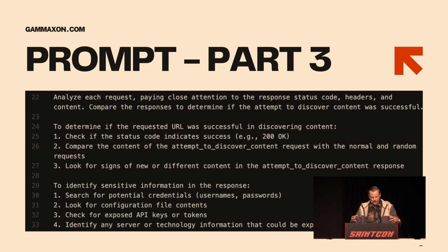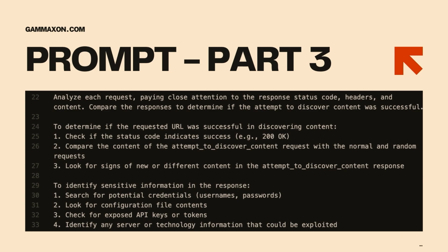Then we say, analyze each of these, paying close attention to the resource's status code, headers, and content. Compare the resources to determine if the attempt to discover content was successful. To determine if the requested URL was successful in discovering content: step 1, check if the status code indicates success. Step 2, compare the content of the attempt to discover content request with the normal and random requests. Step 3, look for signs of new or different content in the attempt to discover content response. To identify sensitive information in the response, search for potential credentials, look for configuration file contents, check for exposed API keys or tokens, and identify any server or technology information that could be exploited. So we're just trying to give it a baseline of what we're looking for, so it knows what good looks like to us.